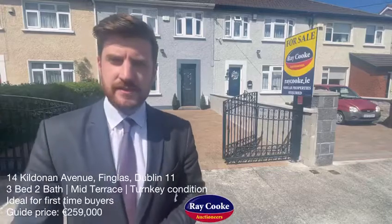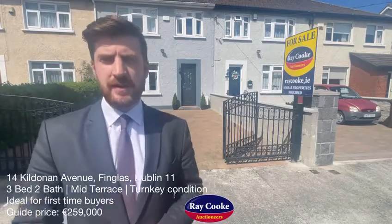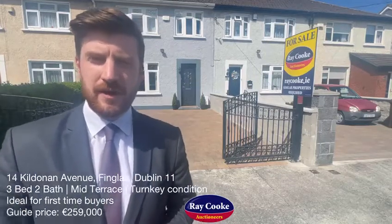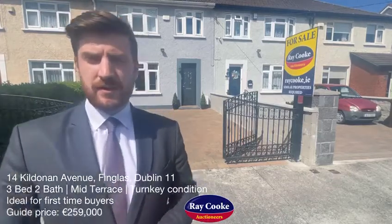We have a great new listing today coming out of our Raycook Finglas office. Number 14 Kildonan Avenue is a 3-bed, 2-bath, mid-terrace property. It's coming to the market in pristine condition, truly turnkey condition. So it's going to be very popular with a range of buyers, from first-time buyers, investors, people thinking about trading up. This one is perfect.